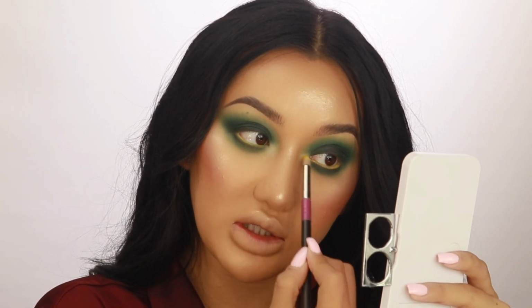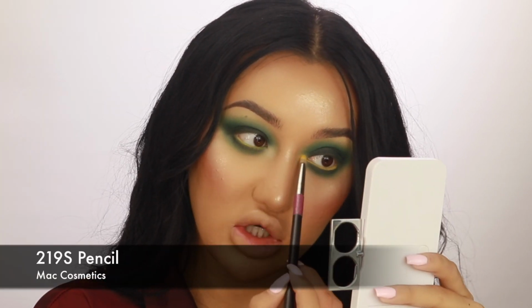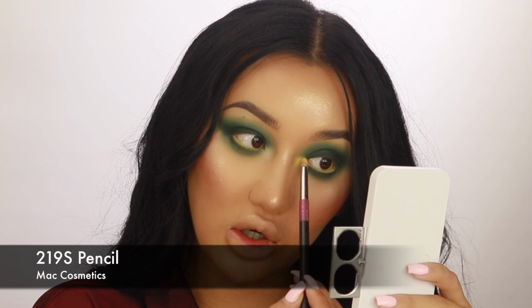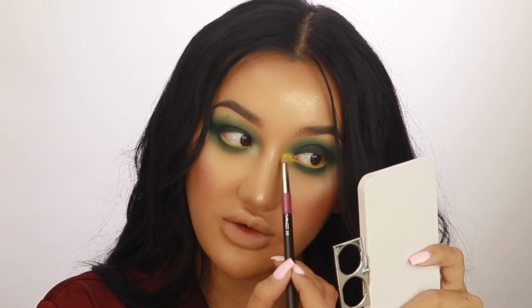I'm going in and out of every single eyeshadow palette right now. And now this is going to go on the inner corners here. I'm using a little pointy brush. This is a MAC 219 brush. So funny, I worked at MAC for so long, so all the numbers of the brushes are still embedded in me, guys. I know all of them off by heart. Okay, so I'm blending this out, along my nose as well, just so it's faded out, so there's a really nice pop of colour there.